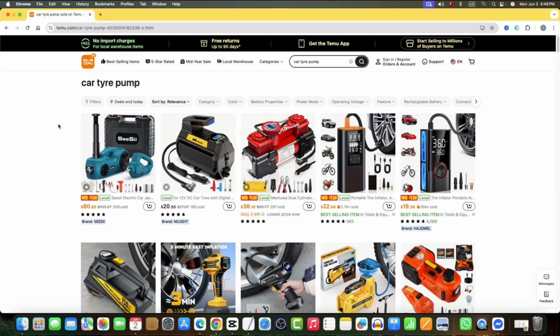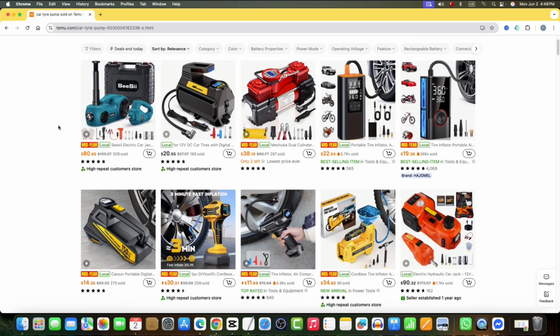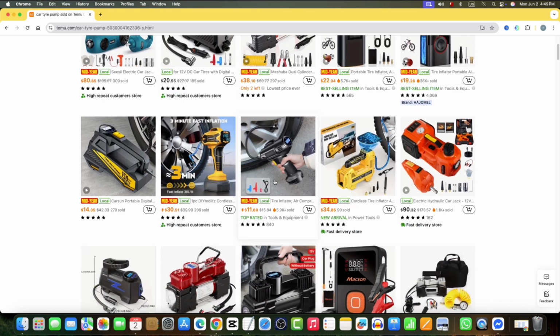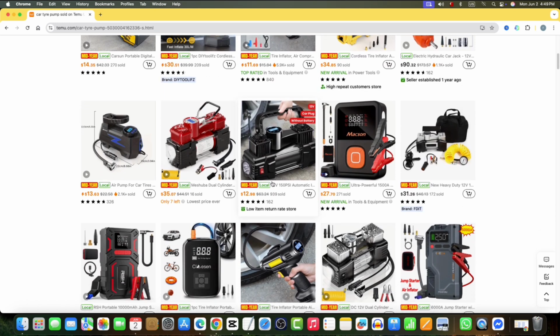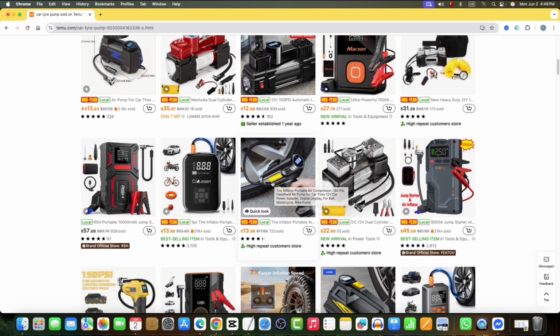If you've seen the super cheap car tire pump on Temu and wondered, does it actually work? Or is it just another junk buy? It's a portable air compressor that claims to inflate your tires fast, and even comes with LED lights for night use. Sounds handy, especially if you're tired of asking for help at gas stations.